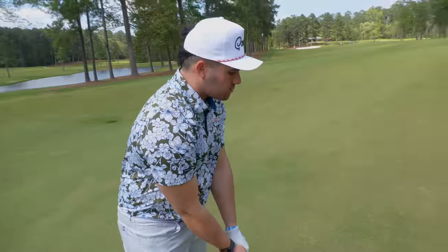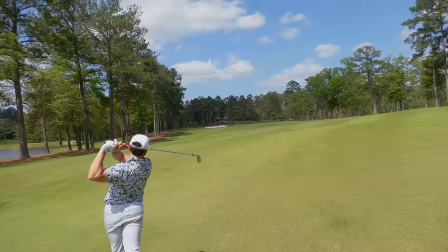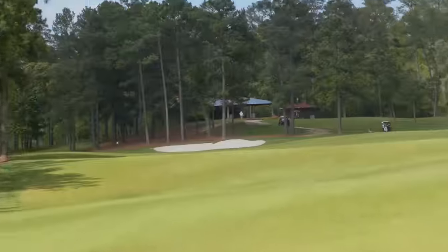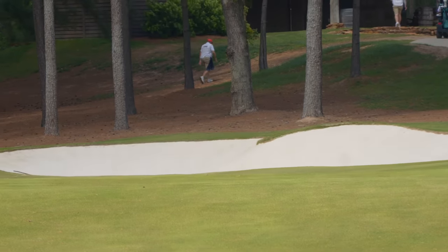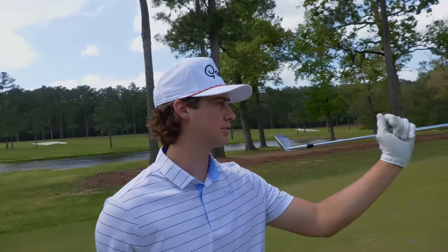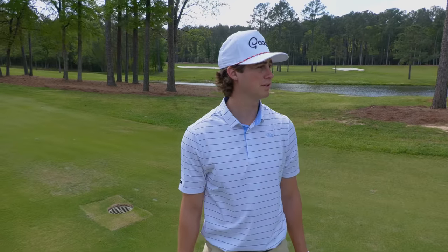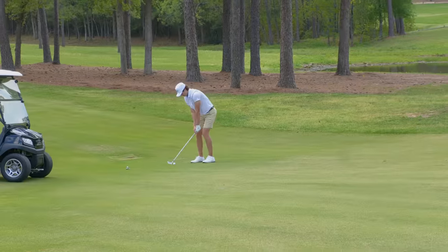Jordan's saying hit it at that bunker, kind of. That's going to be great. It's up and run. That's going to be really good. Do you think it'll run up a lot? I think so. I hit it a little chunky, but I think I'm okay with that. All right, AJ's going to walk up there so you can see the ball land. I think I have around 150 yards. Okay, I'm going pitching wedge, pretty full, just trying to get this a little past the pin.